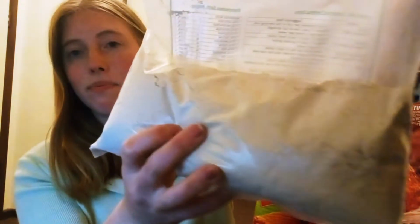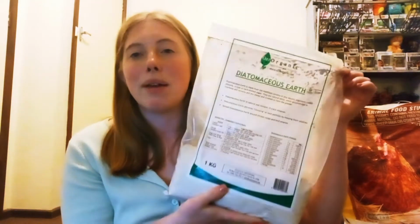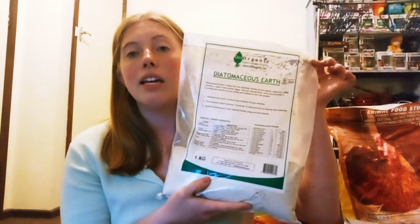It's like this fine powder, and I spread it throughout their coop. When I clean, I dust them with it as well. I sometimes spread this in their dust bathing area so that they roll around in it and it gets all over their feathers, and it's like a natural pest deterrent. So definitely a must in my chicken keeping kit.